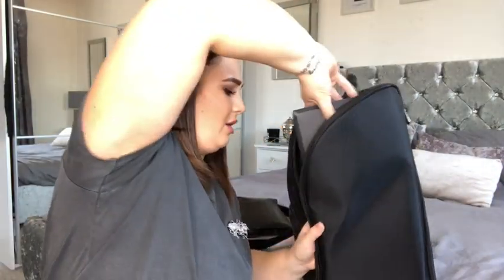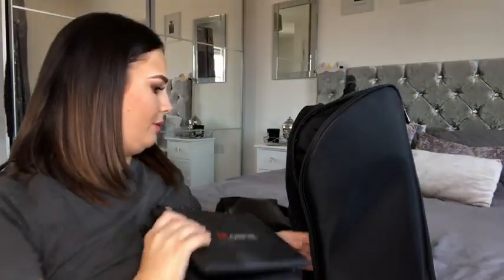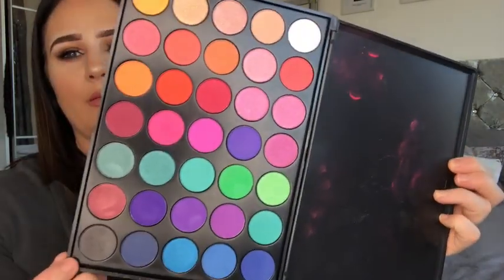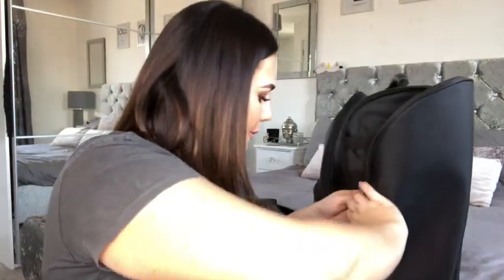I've got my Jaclyn Hill palette by Morphe, which is so ruined. I've got, oh my god, my other Morphe palette. I've got an older Morphe palette. I've got my two Lick and Lash palettes, which are so good. They're so bright. They're so pigmented. They blend like a dream. They are just so nice. I've had so much fun with them.